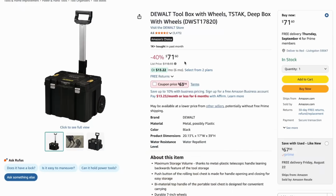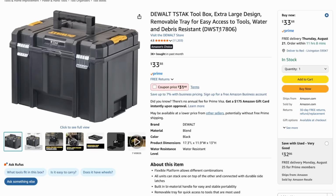Makes me happy. All right, so this one, normally $118, on sale for $71.60. Coupon price, bringing us down to $63.74. So you could build an entire stack of this for well under $100. That's half the price of any other stack system out there. All right, then we got, at least the good ones, I'm not calling the generic cheapy ones, here's the big box. The big box for accessory for all the storage, normally $33.88. It's on sale for $31.44 again.